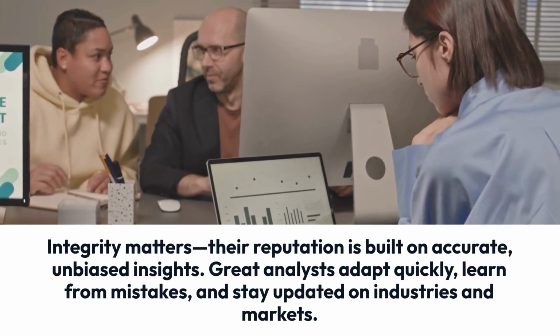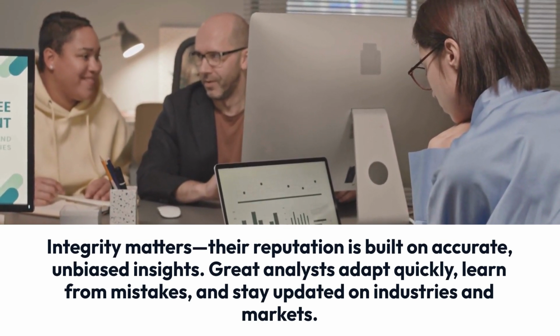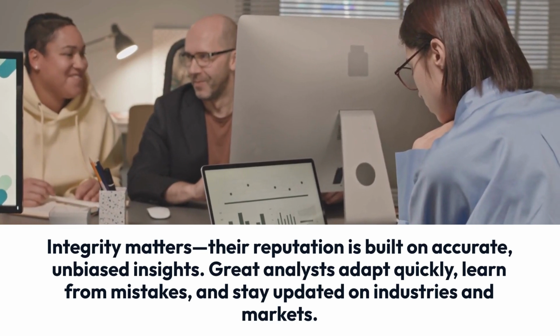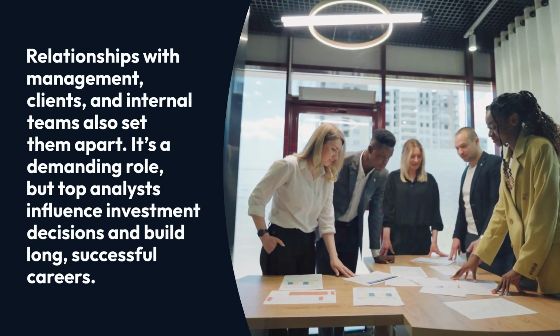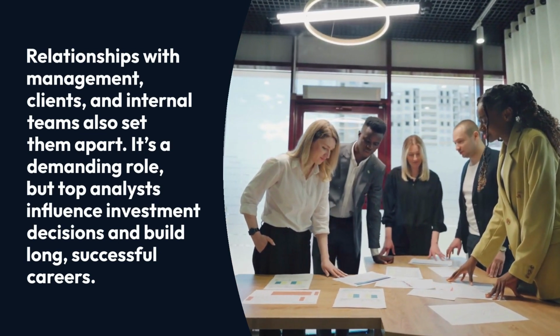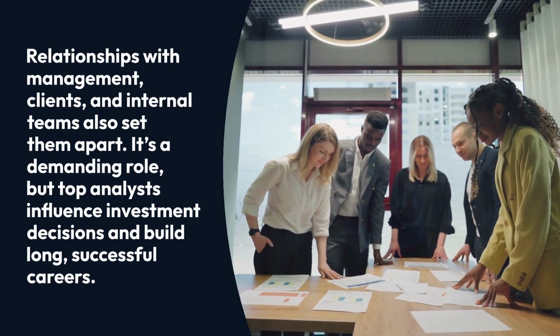Integrity matters. Their reputation is built on accurate, unbiased insights. Great analysts adapt quickly, learn from mistakes, and stay updated on industries and markets. Relationships with management, clients, and internal teams also set them apart. It's a demanding role, but top analysts influence investment decisions and build long, successful careers.